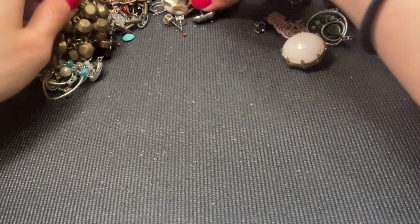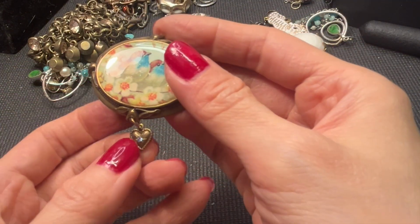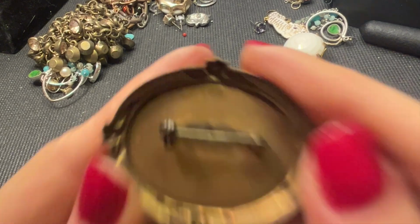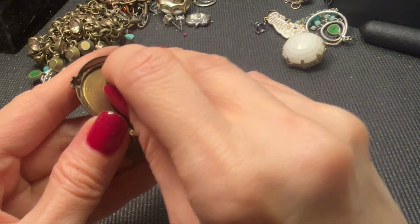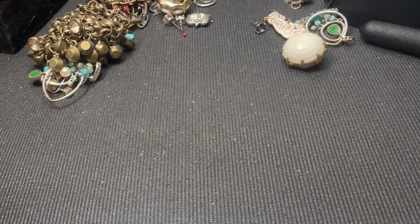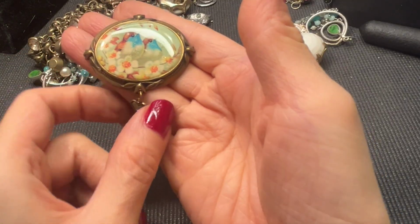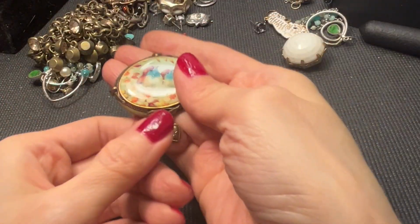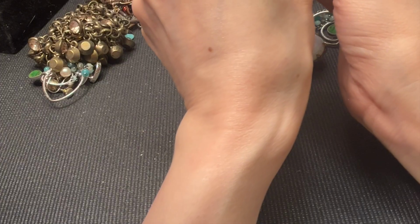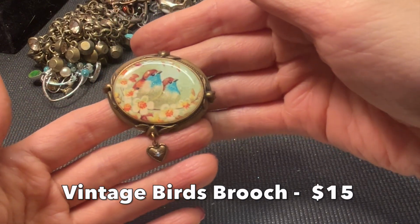That's cute. We have this little guy here, and this one has a little bird, 2 birds, and a little dangling heart. This looks really old actually, but I don't know. It's brass. There is a little O there. So I don't know if this is Avon. I don't know. But the pin back doesn't look too old, so maybe it's not that old. I don't know, but it's cute. It's got the 2 little birds there. That's gorgeous. I wonder if that's anything here. I don't know if I can test that. No, it's not testing as anything, but it's so cute. So I'll leave the price down below for this.